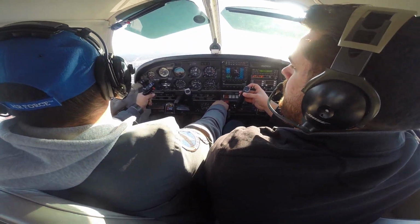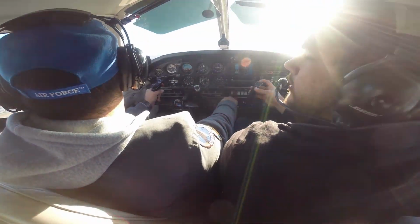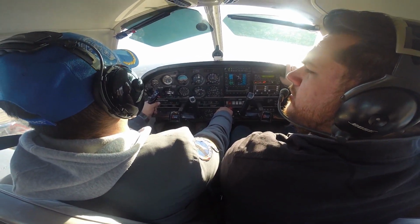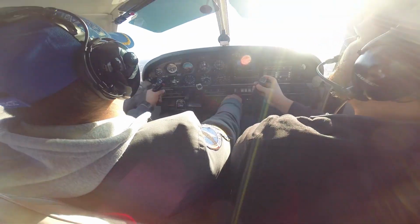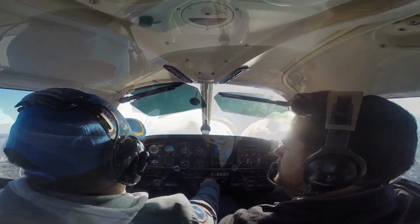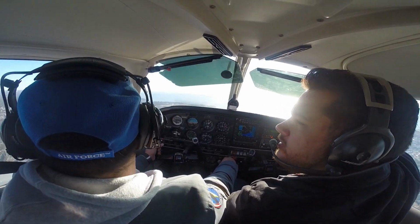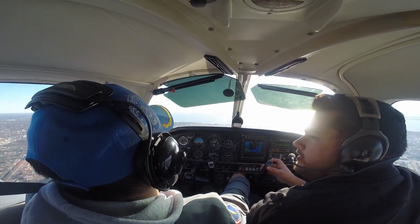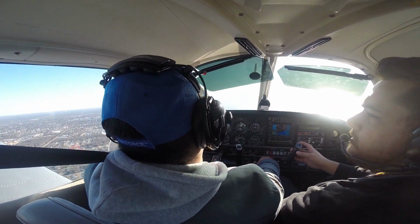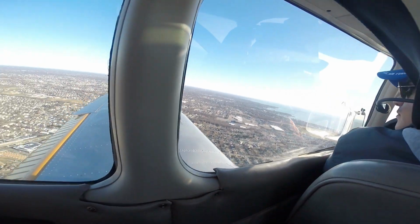Republic Tower, Archer 5689 Victor's in the left downwind 32. This one will be a full stop. Victor, roger. Extend downwind and I'll be spacing for departure. I'll call your base. Extend downwind, we'll call the base, Archer 5689 Victor. With the flaps out. Okay. 89 Victor, you're following Cherokee traffic off your left side in a base turn. Negative contact, looking, 89 Victor. Turn base, 89 Victor. Cherokee 3 on Romeo. Alright, we can turn base.